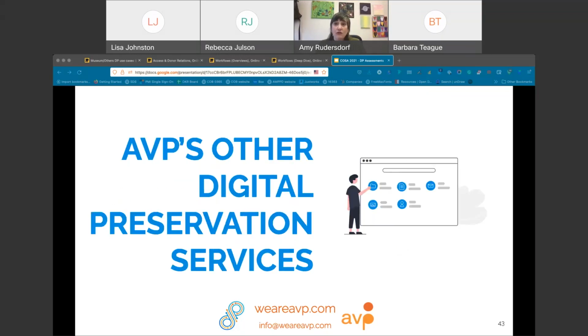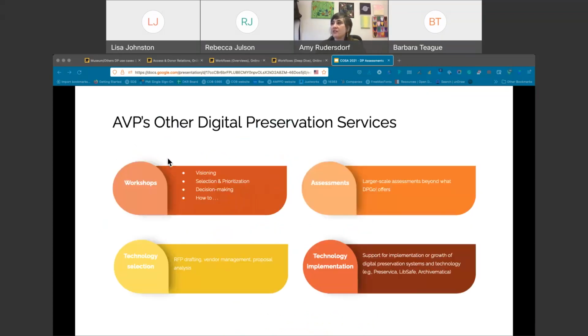So that's DPGo, but I wanted to give you a very brief overview of some of the other services we provide, and then we'll wrap up the presentation and answer any questions. So these are just a few of our other preservation services. I mentioned earlier that we're also a software development firm, so we can do really magical things with software development too, but that's not what I work on. So I'll talk just about what I do.